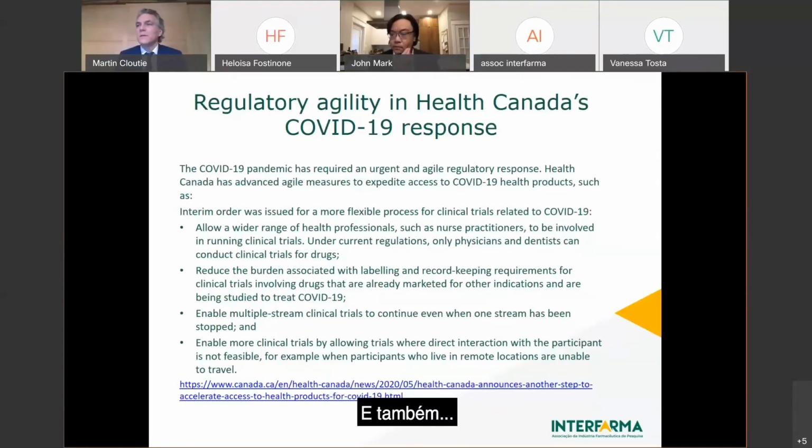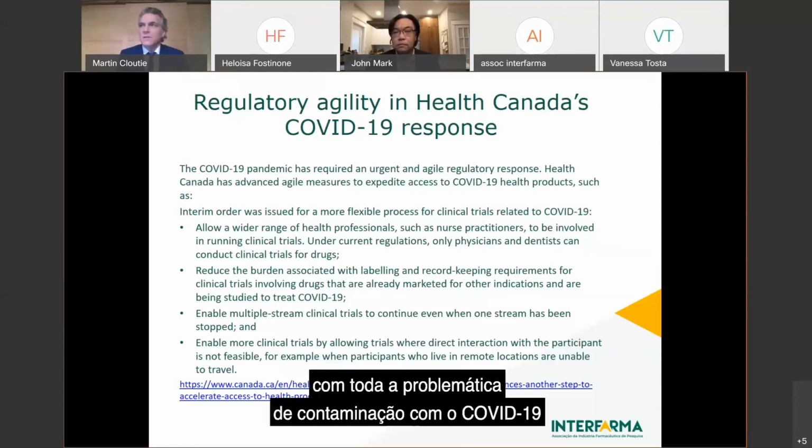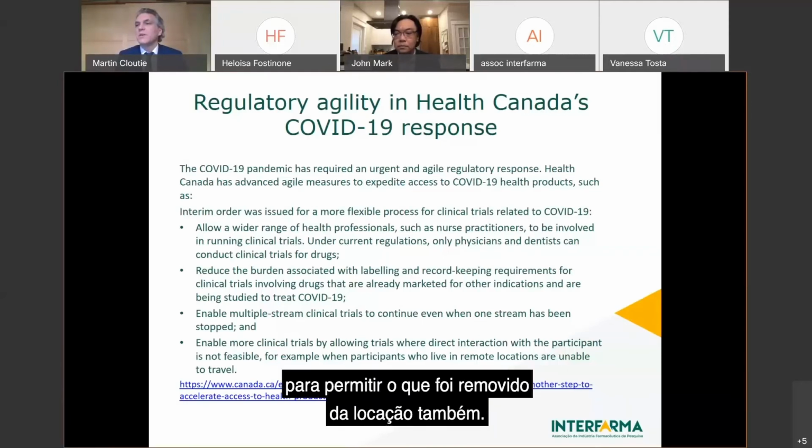And also, they were flexible in terms of the interaction with the patient, because of all the problematic of contamination with COVID-19 and the risk of contamination between the health professional and the patient. So if remote, they allow the use of electronic and different virtual meetings, when it was possible for the trial, in order to reduce the risk and to allow participants from remote locations as well.